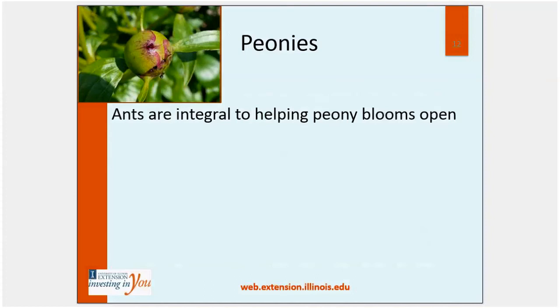And peonies. So now we're into the flower side of things. The picture you're seeing on the screen is actually from a peony blossom in my own yard. I always love when things pop in my yard so I can take great example pictures of what's going on, or when I'm walking through my community. And in this picture, it's kind of hard to see, but on the right bottom side of that blossom, it looks like some black specks, and those are ants.